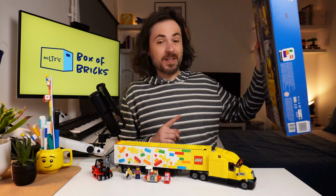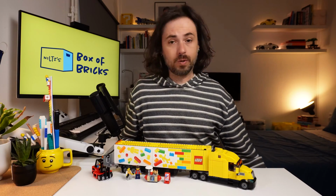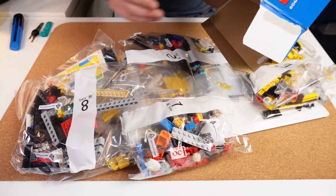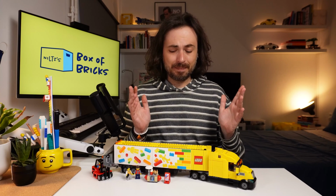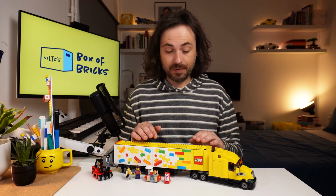Now this box is actually thicker than the one from the car transporter, and it was so full that even one of the bags was just glued under the tab on the opposite side, and I really had to go and stick it. So I think it's pretty obvious that this is a big set. I mean, no one is indifferent to something like this.